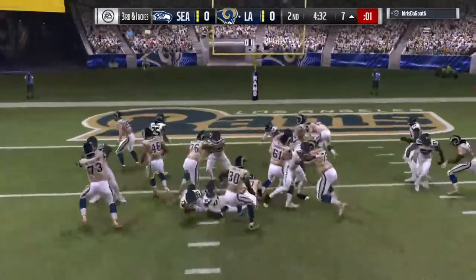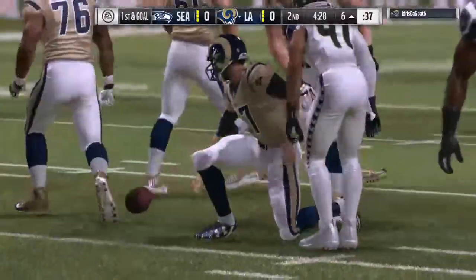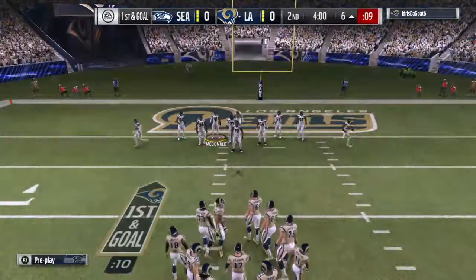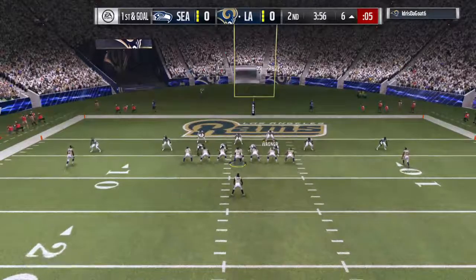Keenum now on the keeper. Just a gain of a yard, but it's going to set him up with a 1st and goal. There may have been a little bit of an element of surprise there. 3rd and inches, and they go quarterback sneak. I still feel like this is a play that often is reserved for 4th down.